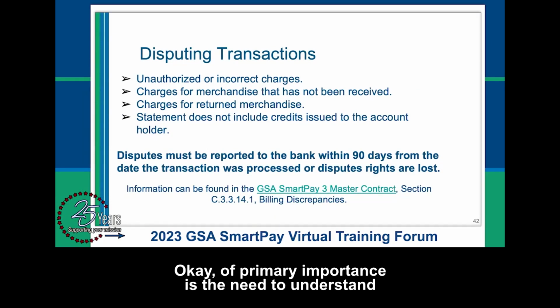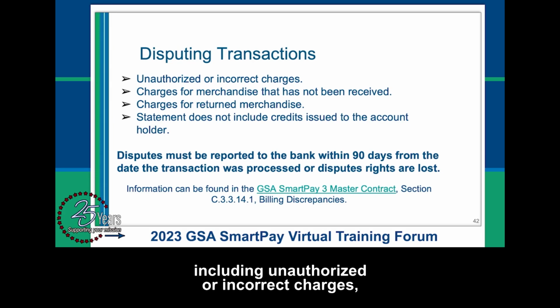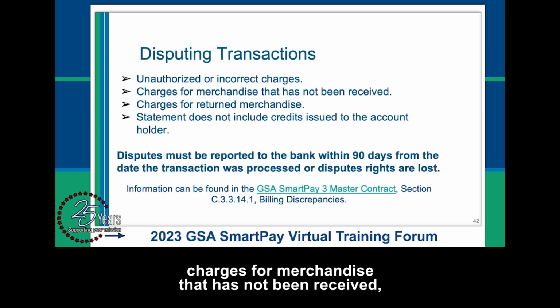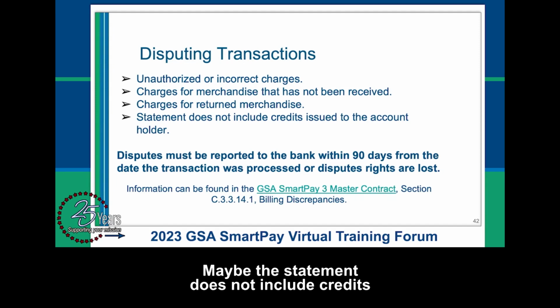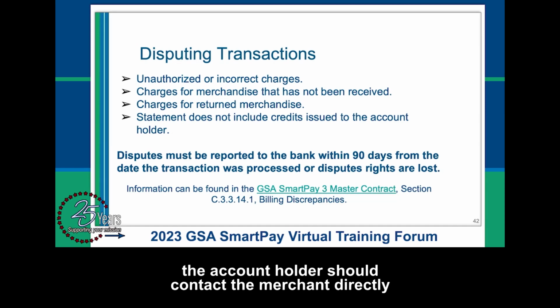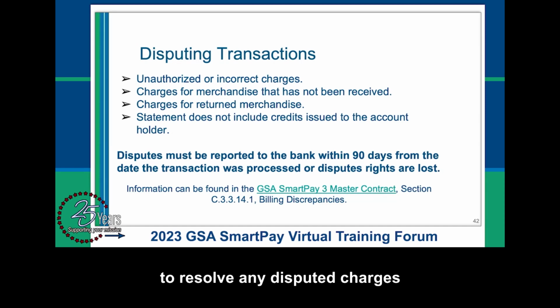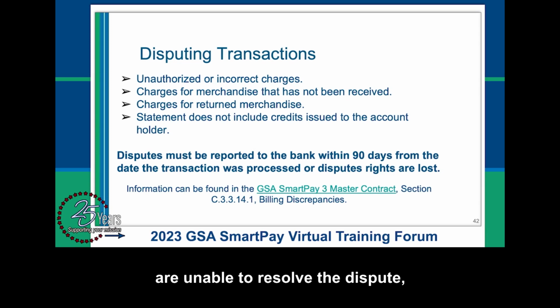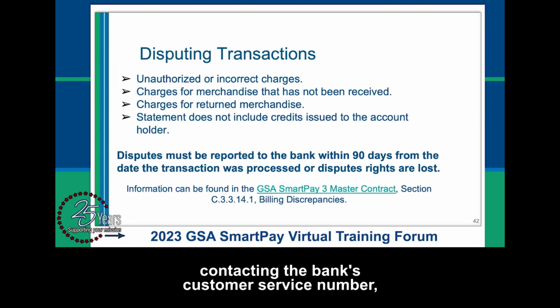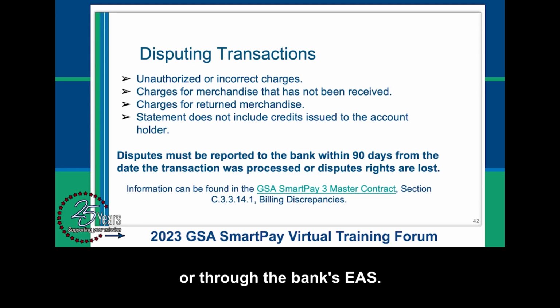Okay, of primary importance is the need to understand that the government has the right to dispute transactions. There are various reasons for disputing transactions, including unauthorized or incorrect charges for merchandise that has not been received, charges for returned merchandise. Maybe the statement does not include credits for which the account holder has been issued. In most cases, the account holder should contact the merchant directly to resolve any disputed charges and request a credit from the merchant. If the account holder and merchant are unable to resolve the dispute, the account holder can dispute a charge by visiting the contractor bank's website, contacting the bank's customer service number, or through the bank's EAS.